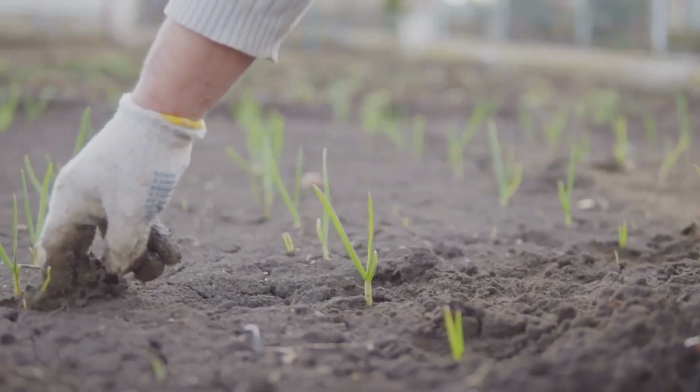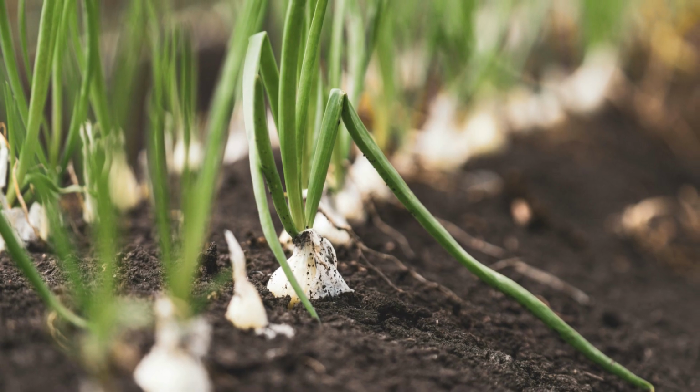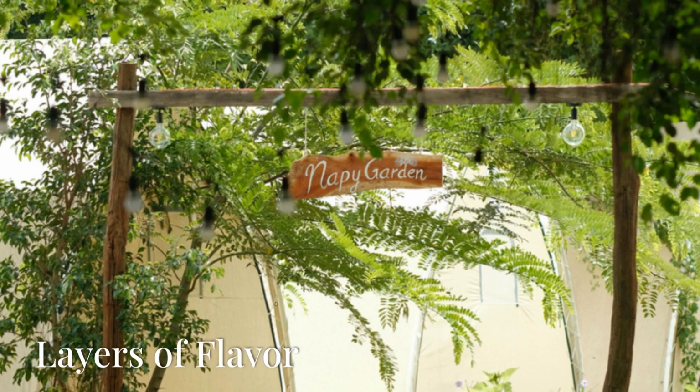Separate the cloves, don't plant the whole bulb, you donkey. Give them about 6 inches of space and plant them about 2 inches deep. You won't see much action until spring, but trust me, when those green shoots pop up, you'll be feeling like a right gardening genius.